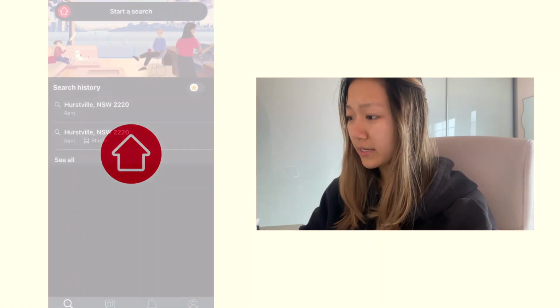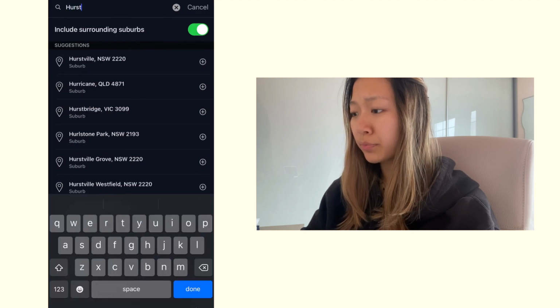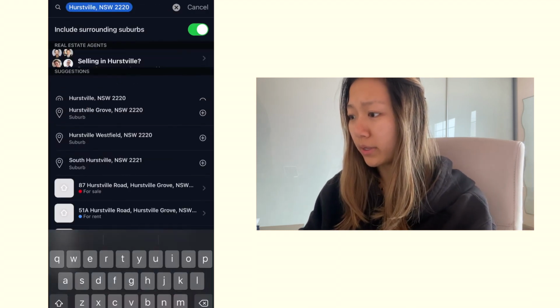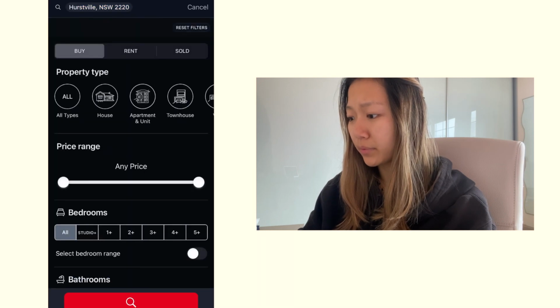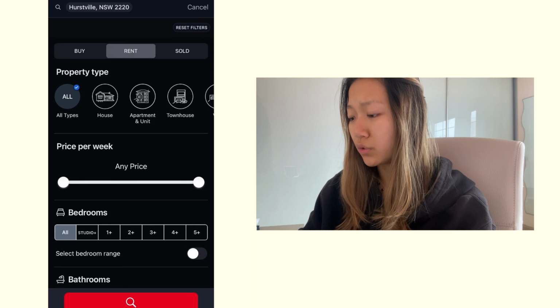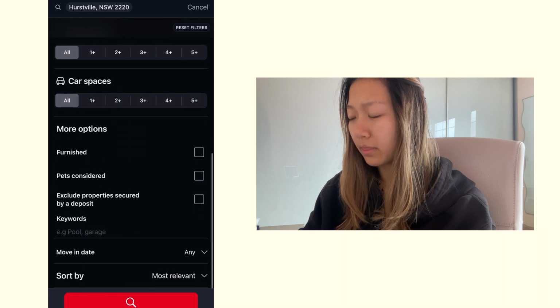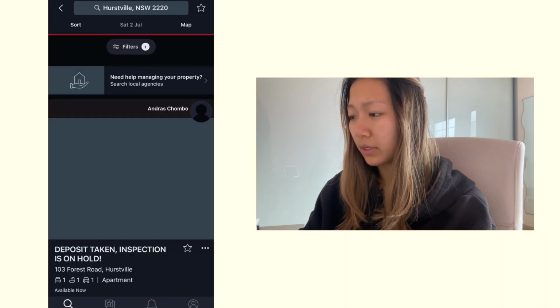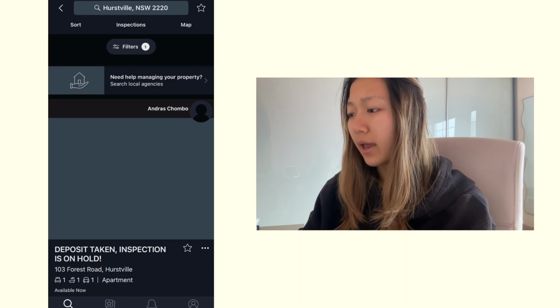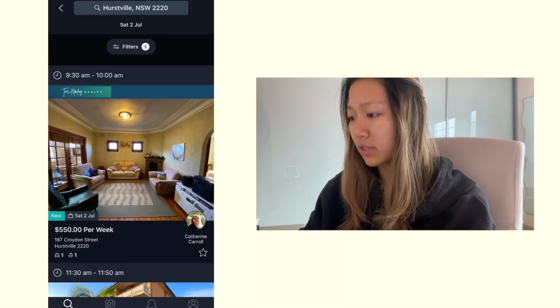All right, so we're on Real Estate, and I'm just going to input Hurstville as the suburb of choice, and that'll come up with all the inspections that are available. I'm going to switch from buy to rent. I'm going to change it to only 1 bedroom to view, and everything else I'm pretty flexible with, so I'm just going to leave as is. I'm going to click search, and then at the top I'm going to select inspections and then choose inspections that are available to view tomorrow, so the 2nd of July.